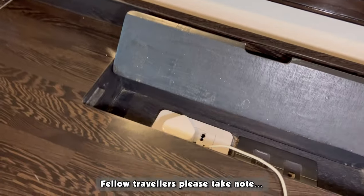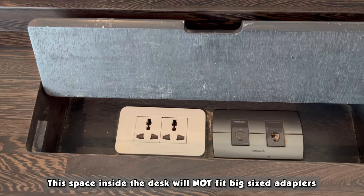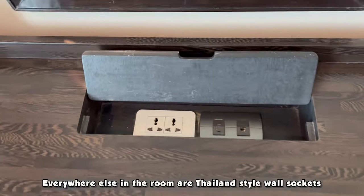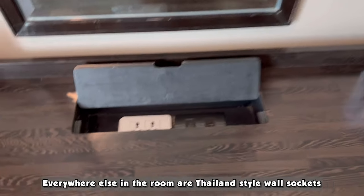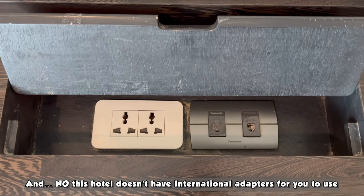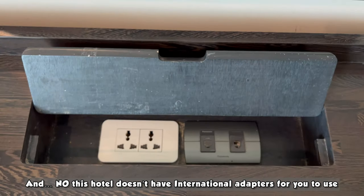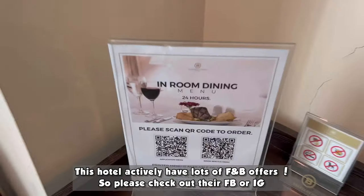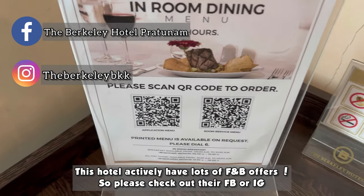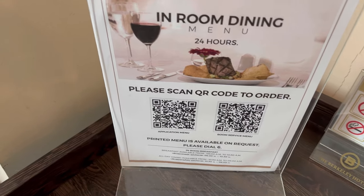There's a mirror over here, and the power supply is as such. The only international adapters you will get are built into the working desk. Everywhere else around are Thailand-style plugs. And no, they do not provide international adapters for you to use in your room. In-room dining is available 24 hours a day. You have to scan the QR code over here.